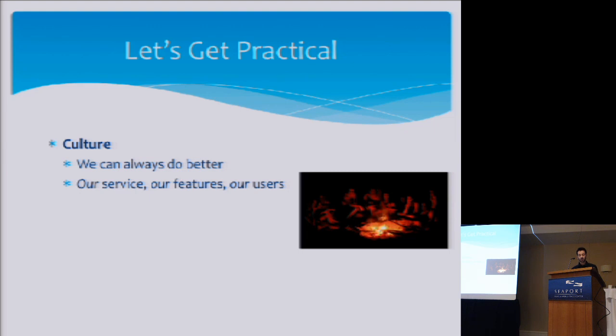Again, another DevOpsy type message here. It's not, we are the guys implementing what they want for those people over there. It's our service. They're our features that we're implementing, and they're our users. Everybody involved in this pipeline is part of the same team. We should have a shared understanding, and that should come right from the beginning because we've all been in the same room discussing what we're going to do. And then we all feel responsible for making it happen.